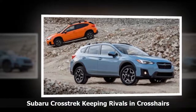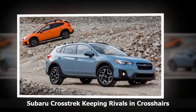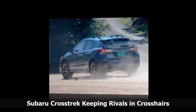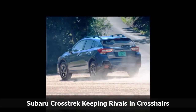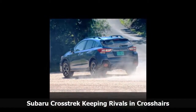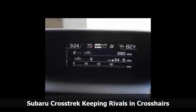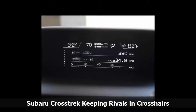27/33 mpg, 8.7-7.1 L/100 km than the manual, 23/29 mpg, 10.2-8.1 L/100 km. An electrified powertrain is on the way for the Crosstrek, but Subaru engineers aren't revealing details. Subaru sold more than 16,000 hybrid versions of the previous Crosstrek beginning in 2013.